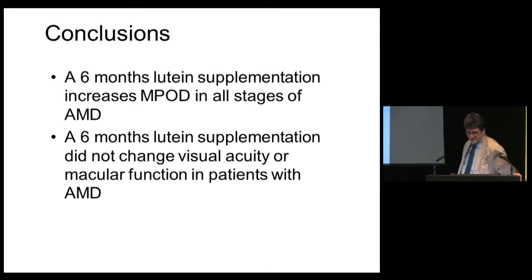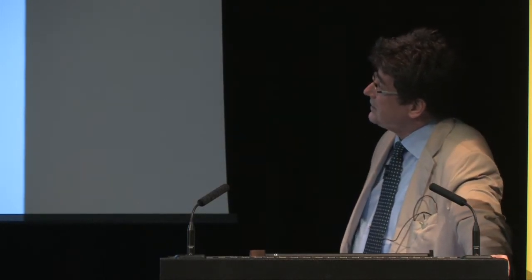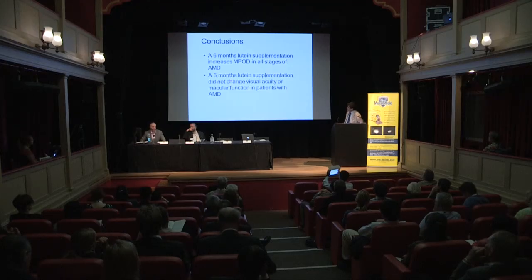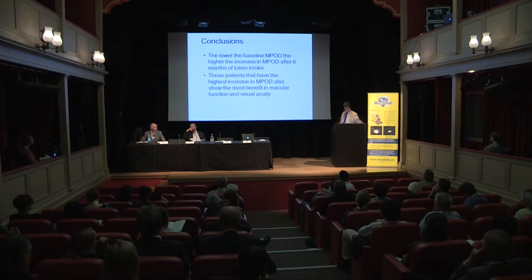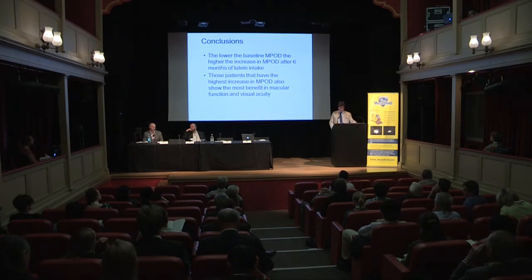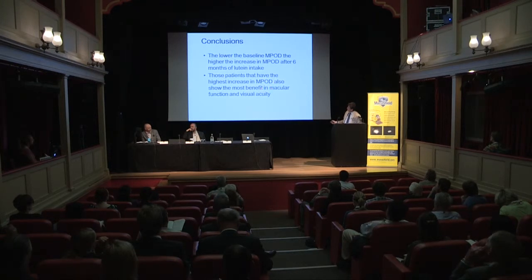So in conclusion, the study indicates that a 6-month lutein supplementation increased macular pigment optical density in all stages of AMD. We did not observe a change in visual acuity or macular function in patients with AMD, although a tendency was seen. The lower the baseline macular pigment optical density, the higher was the increase in macular pigment optical density after 6 months of lutein intake. And those patients that had the highest increase in macular pigment optical density also showed the most benefit in both macular function and visual acuity.